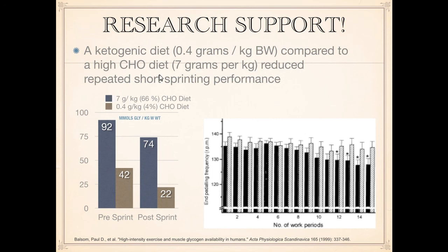glycogen is obviously lower in the ketogenic diet. If you look to the right at end pedaling frequency, notice that the frequency of pedaling is greater in the glycogen group, which is the white open bars with the diagonal slashes. Those sprinting frequencies are higher than the CHO diet. However, I do want to point out, if you recall from our study, when you reintroduce carbohydrates, this seemed to be nullified.